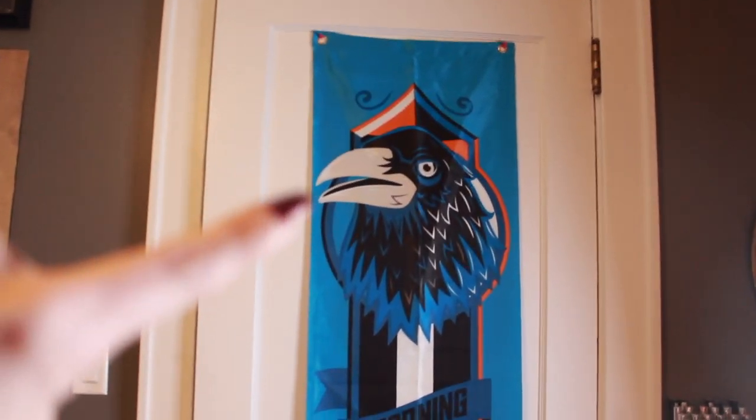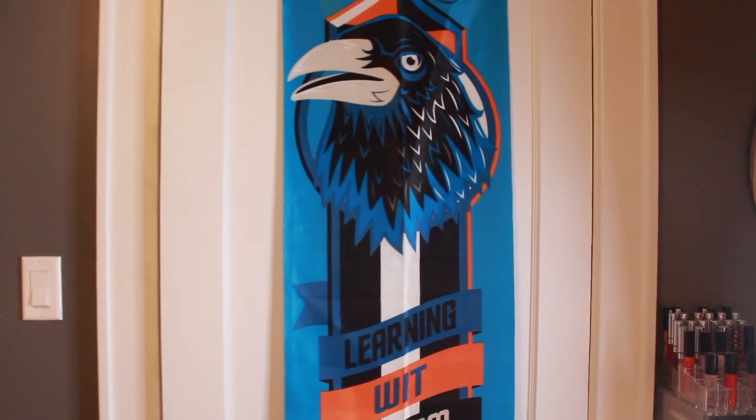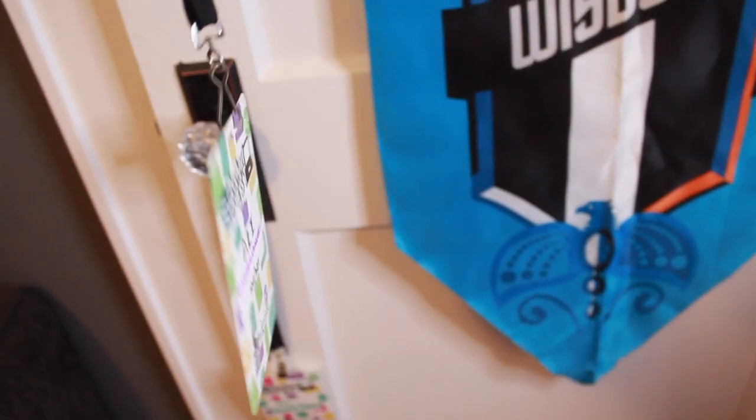I have this tapestry that is Ravenclaw, and it came from a loot crate box. And then I keep my old Bookmanfest things here, along with a Ravenclaw tie. So then we'll move on to this side of the room.